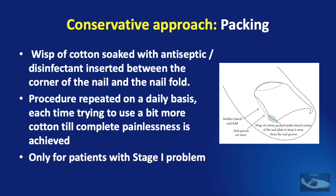Sometimes a wisp of cotton soaked with antiseptic or disinfectant is inserted between the corner of the nail and the nail fold. This procedure is repeated on a daily basis, each time trying to use a bit more cotton till complete painlessness is achieved, and this can be used only for patients in stage 1 of the disease.